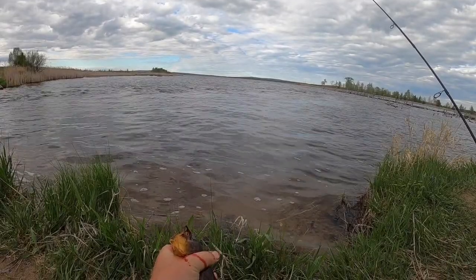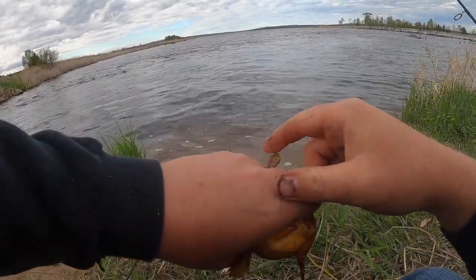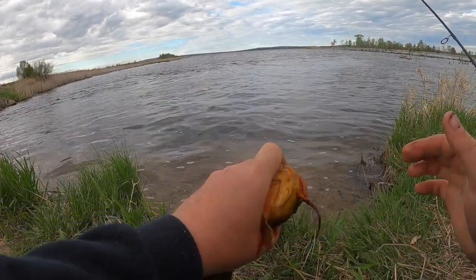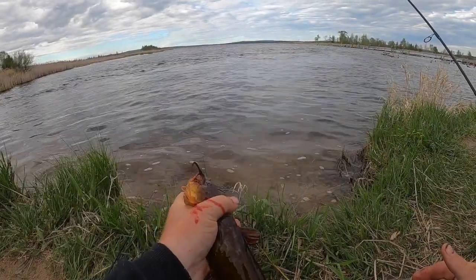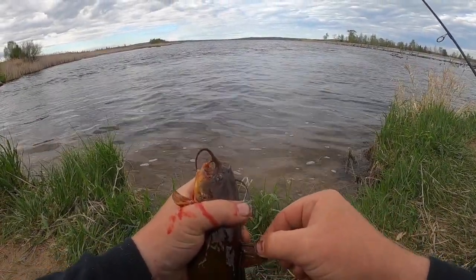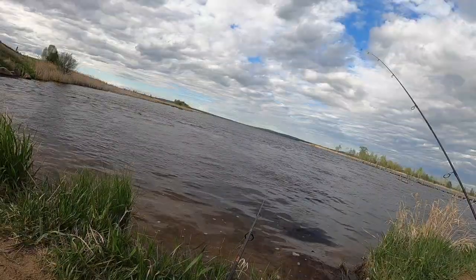There is a special way to hold these though, guys. As you can see, I put one of their spikes through my finger right there, because then they can't get you. The other one's resting here. He can whip around all he wants and he can't get me now. And you also got to watch, there's one right there. But if you hold them like this, they can't get you.